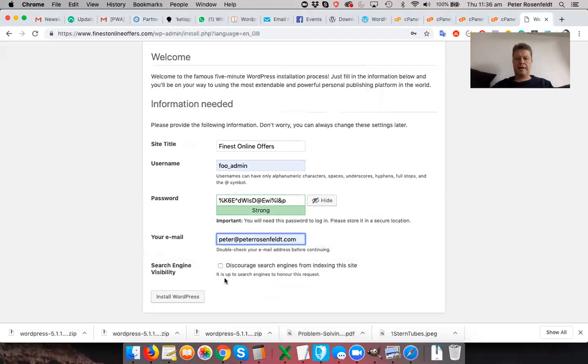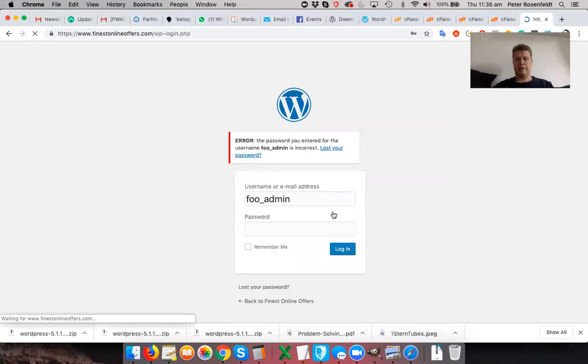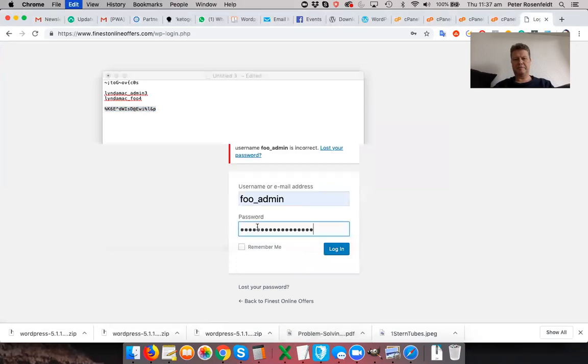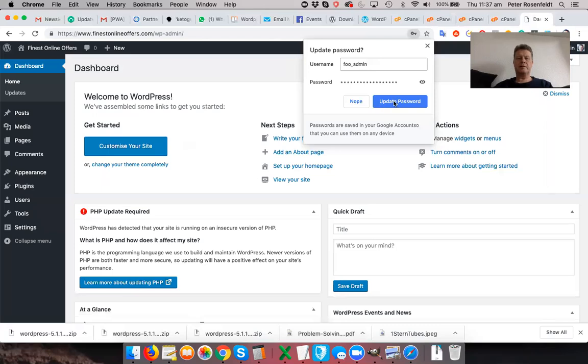And if you've got any intention of your website being found on Google, do not check that box, whatever you do, because that will just tell all the search engines to ignore your site. So just don't check that, and go ahead and click Install WordPress. So WordPress has been installed. Go ahead and enjoy. So you log in, and it's remembered the password that it created. Oh, I didn't remember it, so let's go ahead and paste, lucky I copied that. Log in. And boom, you're into your WordPress back office, which is awesome.